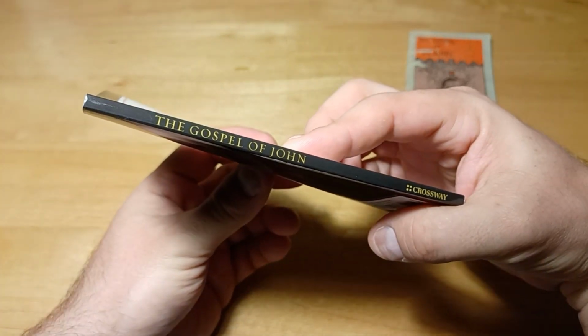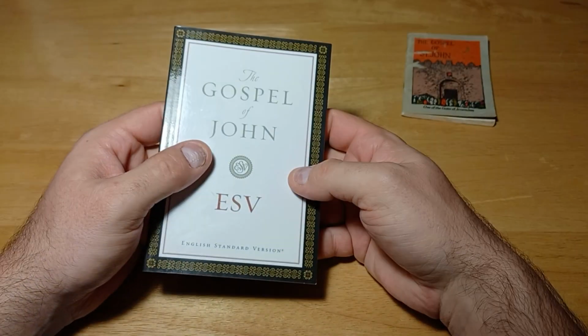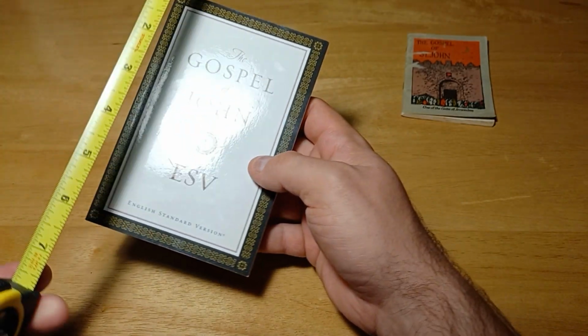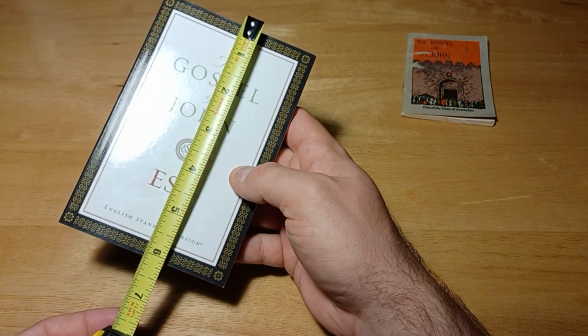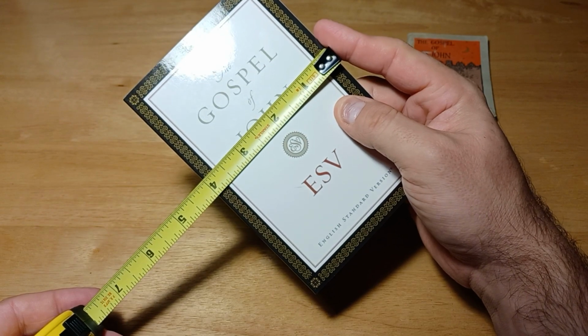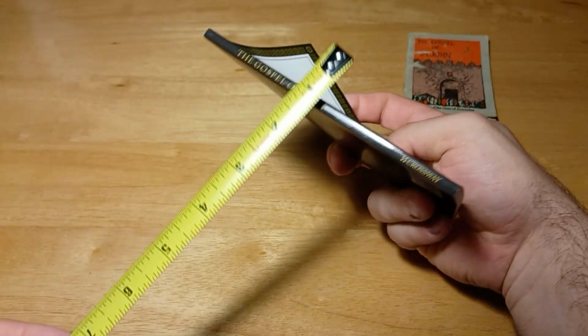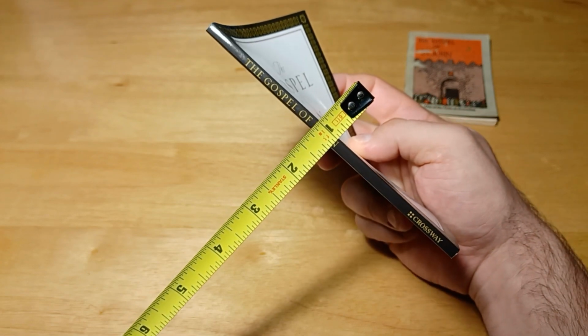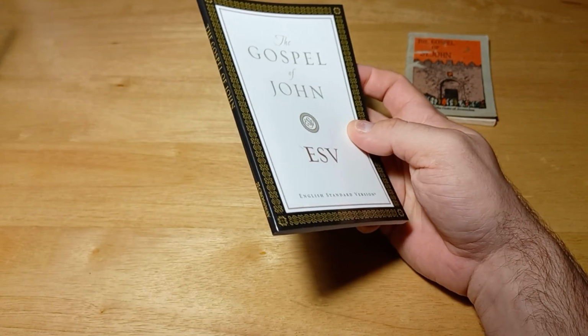Picked this up at an MCC thrift store for either 99 cents or $1.99. I don't remember for sure, but this is approximately 6 inches tall, 4 inches wide, and it's hard to tell when you do it that way, maybe a 1/4 inch thick, something like that.